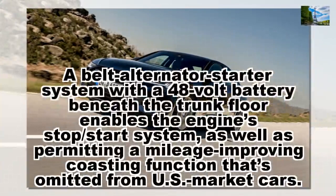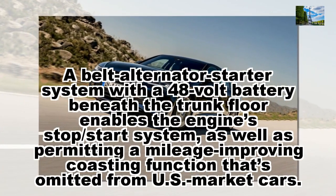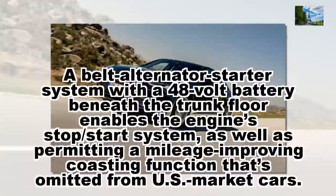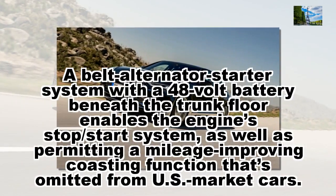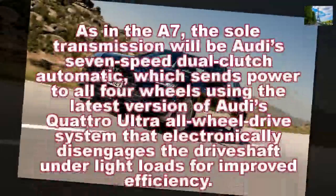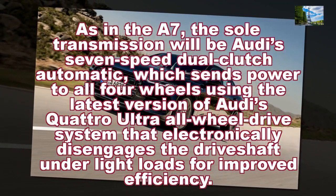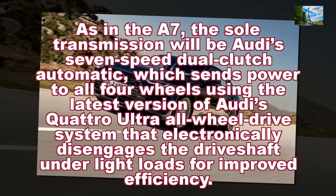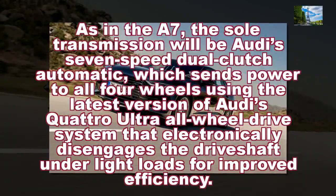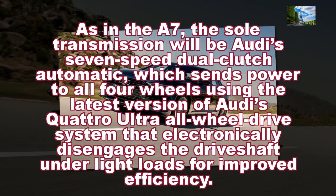A belt alternator starter system with a 48-volt battery beneath the trunk floor enables the engine stop-start system, as well as permitting a mileage-improving coasting function that's omitted from US-market cars. As in the A7, the sole transmission will be Audi's 7-speed dual-clutch automatic, which sends power to all four wheels using the latest version of Audi's Quattro Ultra all-wheel drive system that electronically disengages the driveshaft under light loads for improved efficiency.